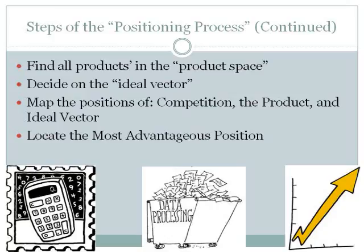Seventh, the position of the product in question, the competition, and the ideal vector must be mapped. Lastly, using this final collection of extensive data, a firm is well prepared to select the best position of the product in question. When positioning a product, there are typically 3 methods to consider.